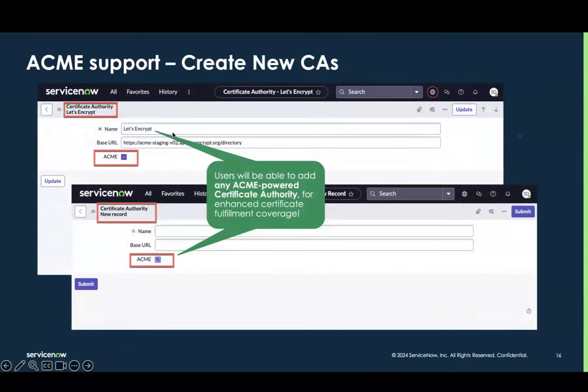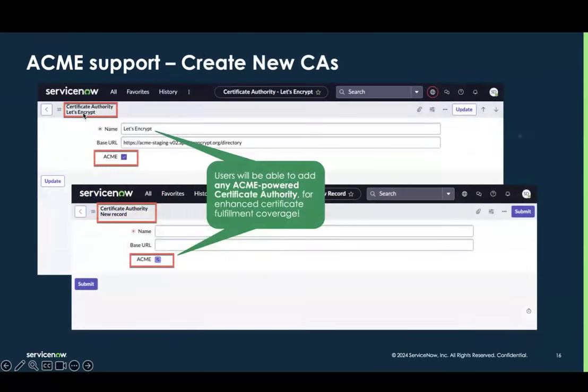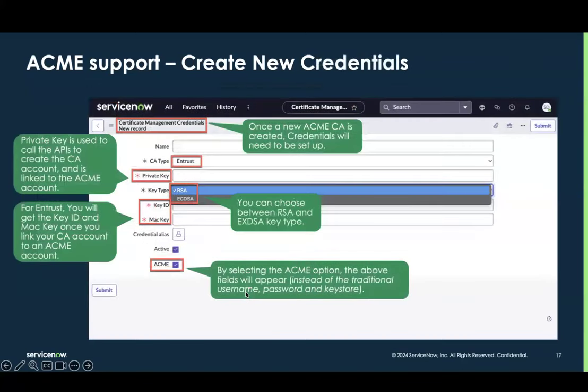Either way, you can create new certificate authorities by clicking the New button from the previous UI. But even in this case, when looking at Let's Encrypt or a new record in general, we can see that when creating a new CA, we'll have an option to select Acme support. This is going to make it very, very easy to set up any Acme powered CA on your instance. After having set up your Acme powered CA, you'll be able to proceed and create a credential.